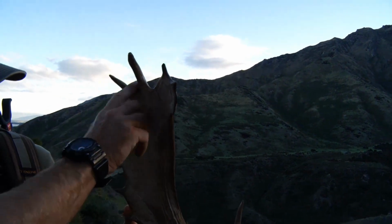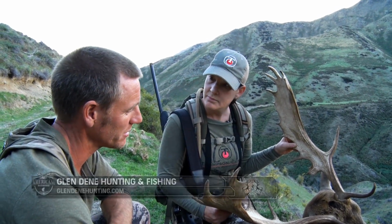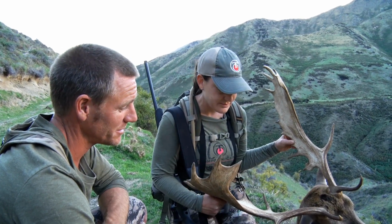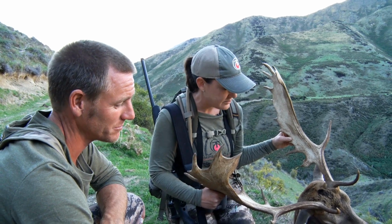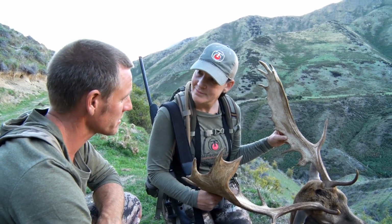Here at Glen we have a lot of different coloured fallow. We have black ones or chocolate ones, redder coloured ones, and white ones. They often start off red early season like this, and by the end of the season they'll be quite grey. So this is probably the best time to get them. We have a lot of fallow all over the property, free range, and this is a nice buck.